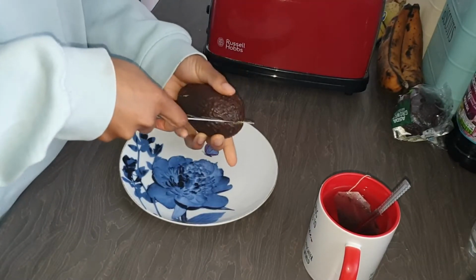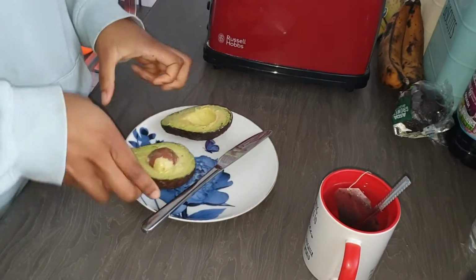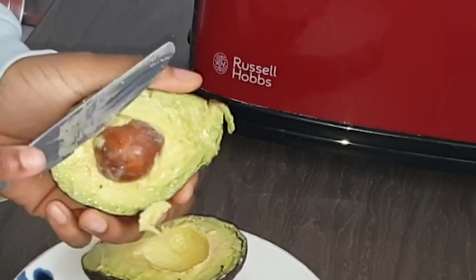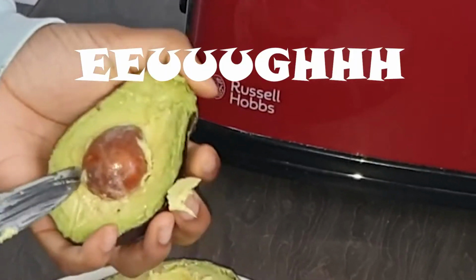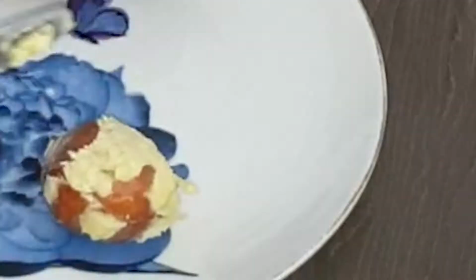Yeah, so I started off by opening, cutting, whatever. I did the avocado the way you do avocados. I always struggle with the seeds. You have to tell me whether this is just me. Like it's a lifelong struggle every single time. But yeah, finally got free.